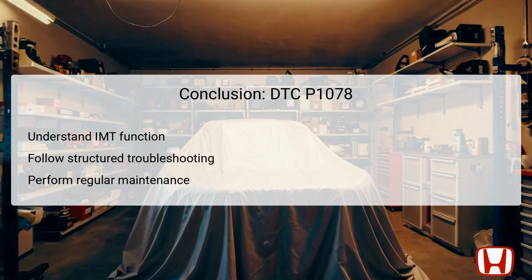Regular preventive maintenance can significantly reduce the chances of encountering these issues in the future. By following these guidelines, you can ensure optimal performance for your Honda Odyssey, promoting longevity and reliability. Overall, being proactive and informed is key to tackling automotive troubleshooting challenges confidently.